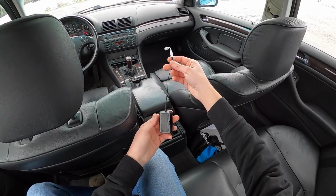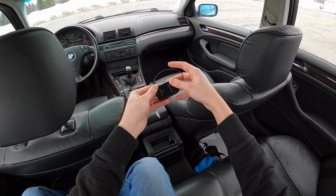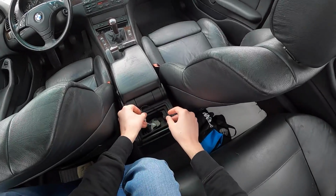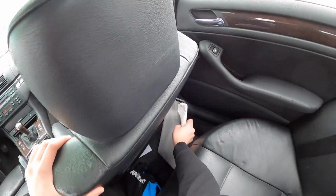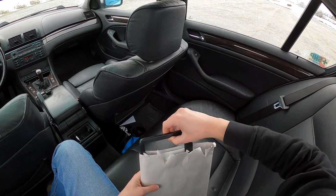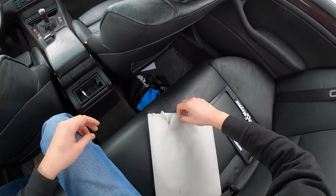This is how I play music in this car. If you own a car from the early 2000s, you know all about that little device. Oh, one thing I wanted to show while I was back here. This needs to go on the car. Sean, if you're watching, I'll put it on after I film this video.